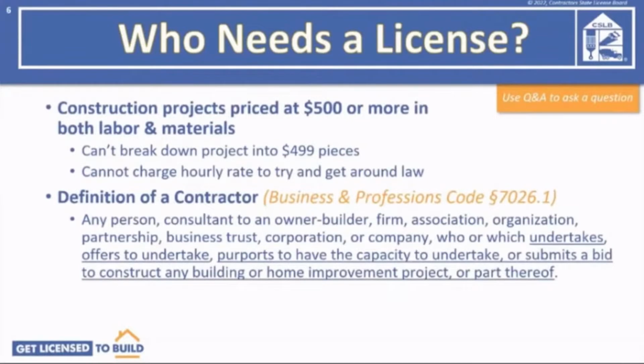Here in California, a state contractor's license is needed for all construction projects priced at $500 or more. That total includes both labor and materials. The law doesn't let you break down a project into 499 pieces. It's the entire project. Also, you cannot charge an hourly rate to get around the $500 threshold.